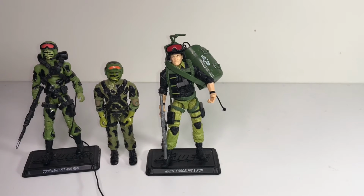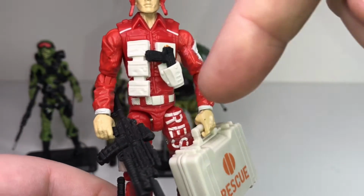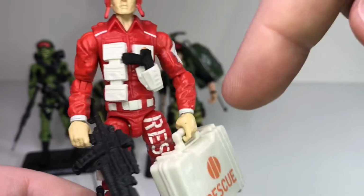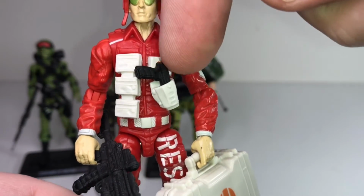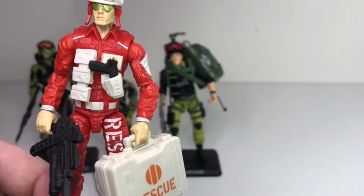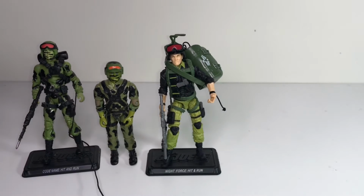So as far as the other parts, the only other thing I was going to show you here is that his torso and his arms come from Lifeline here. So you can see he's got those 3 pouches on the front, and he's got the little holster for his gun. So this is what they went with. They took that torso when they made Hit and Run version 3, and then his legs and arms are kind of just mishmashes of other random G.I. Joe characters. So yeah, that's Hit and Run.